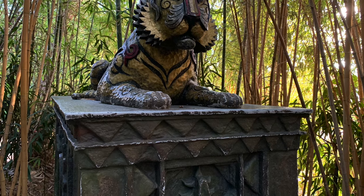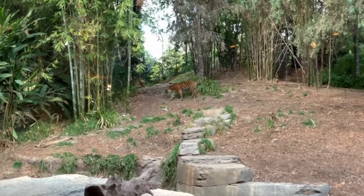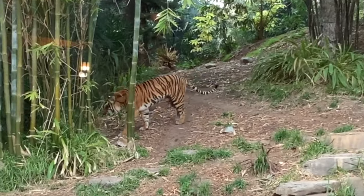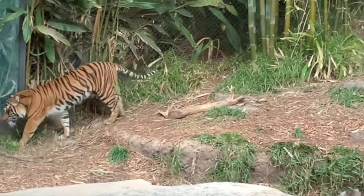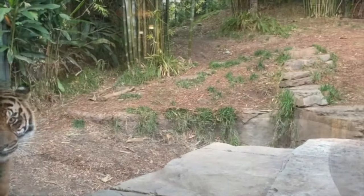What's your favorite area or animal? Mine happens to be the tigers. You feel like you're immersed in Malaysia. And this one happens to be one of the young juvenile females who just came out to start to explore. Now, she's usually pretty shy, so it was a great opportunity to see her come out and really explore her area and get really close up to the people.